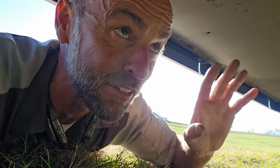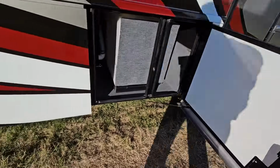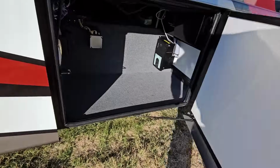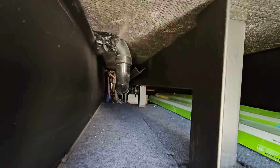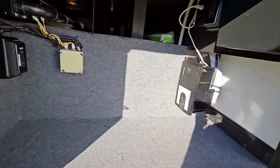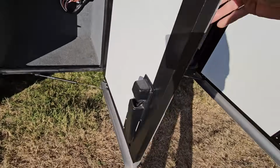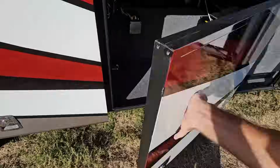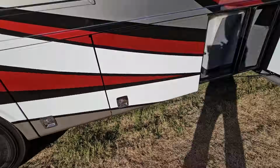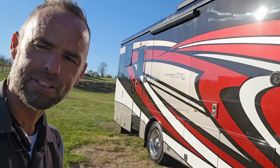But Newmar did at least give the storage area pretty good access. I think my favorite thing is that these doors open to the side and not up. That's pretty good, and you do get some over the top storage for longer items. And these doors are built the exact same way that you're going to see on their Essex, London Aire, King Aire line of RVs. But I can hear you guys saying there's no outside TV entertainment center, James.